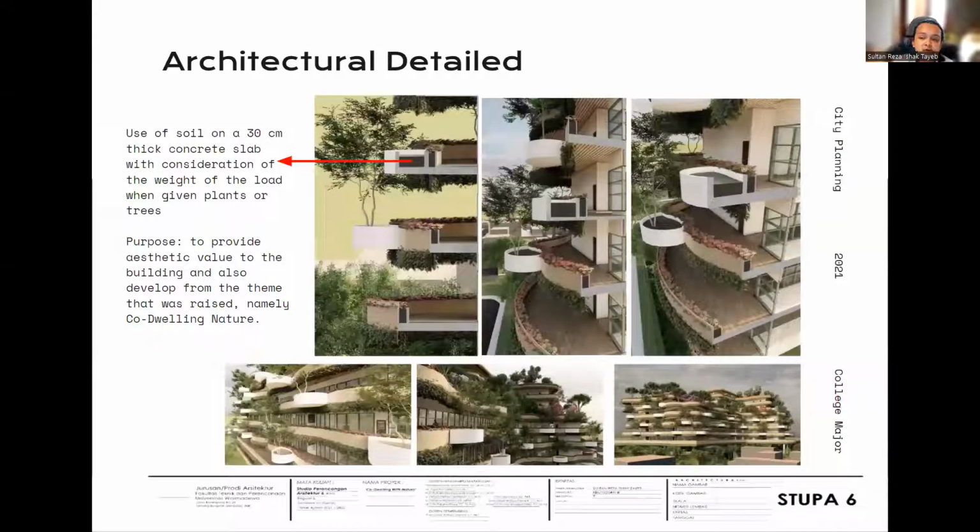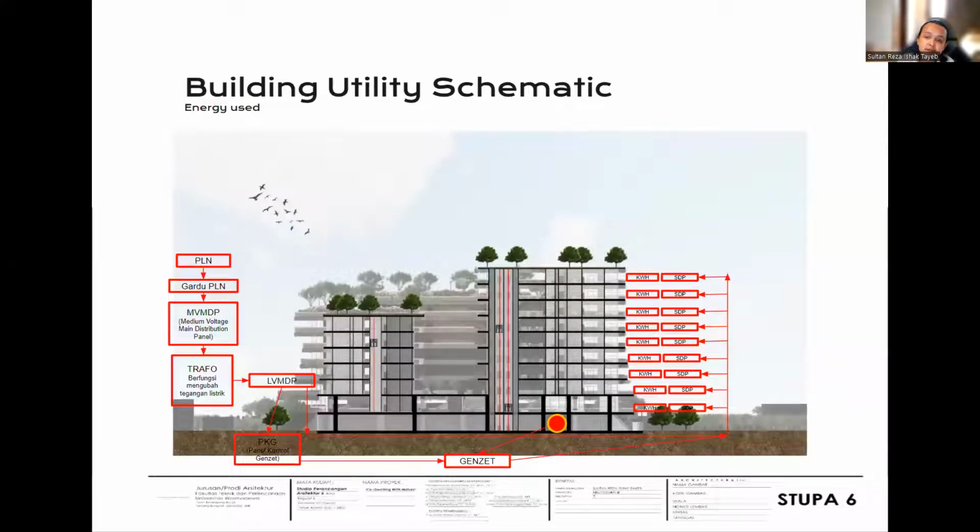And this is the architectural detail. I use soil on a 30 centimeter thick concrete slab, with consideration of the weight of the load when plants or trees are added. The purpose is to provide aesthetic value to the building and also to develop the theme that was raised, namely co-dwelling nature. So this is the building utility schematic, energy use.